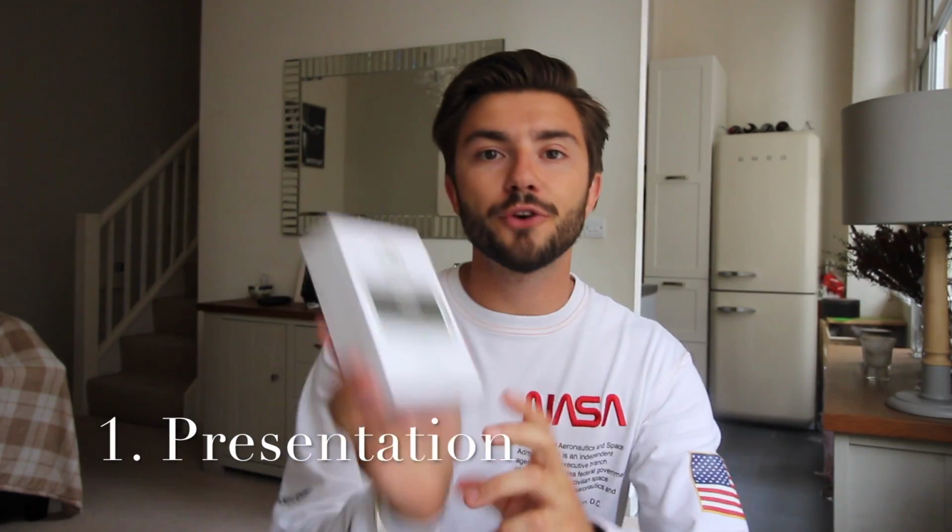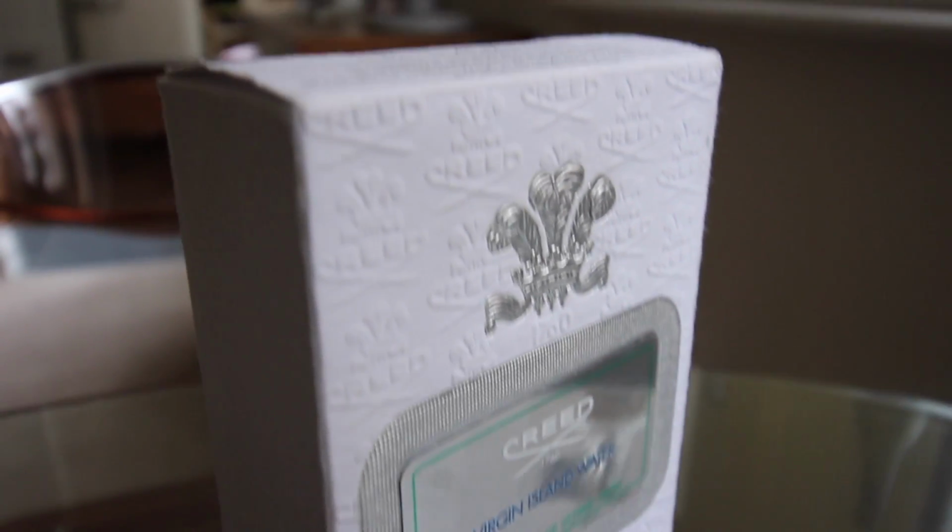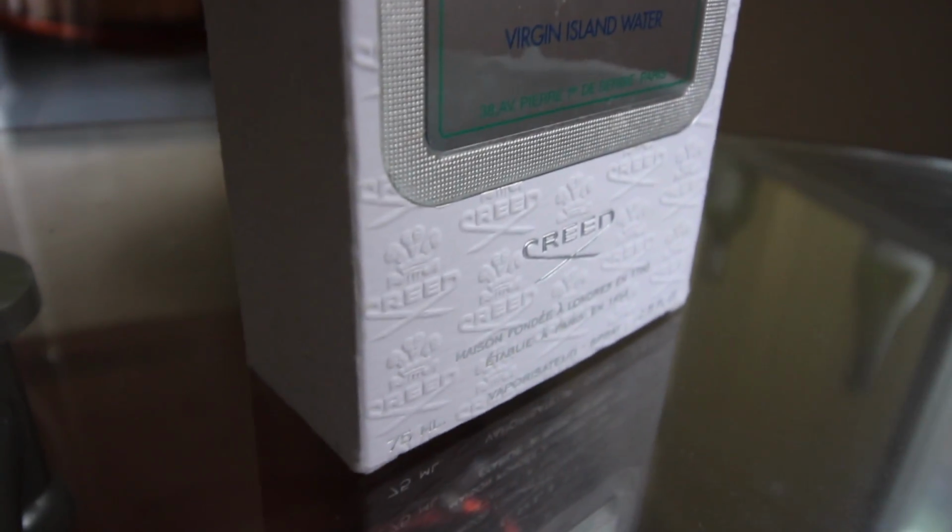So, first of all, let's go to the presentation. So first of all, let's look at the box. It's a fairly standard cardboard. It tends to feel like the recycled cardboard that you get. It does feel a bit cheap. And I would say that this is one of the elements that I do not like about Creed's fragrances, is that I just think make something a little bit more sturdy and a little bit more, I don't know, well presented. I do like the embossed logos all over the box.